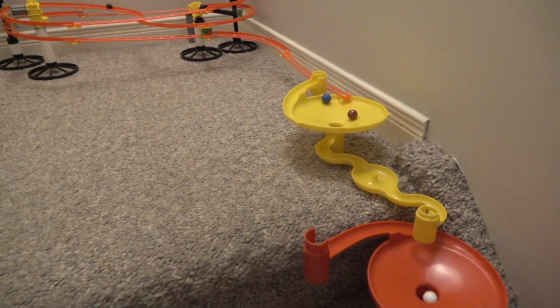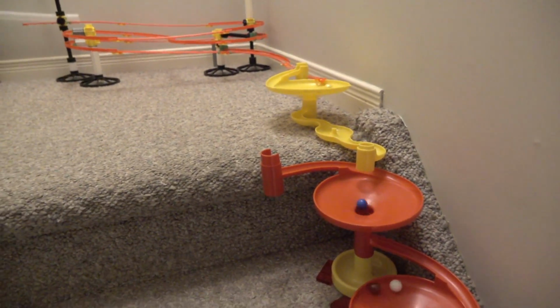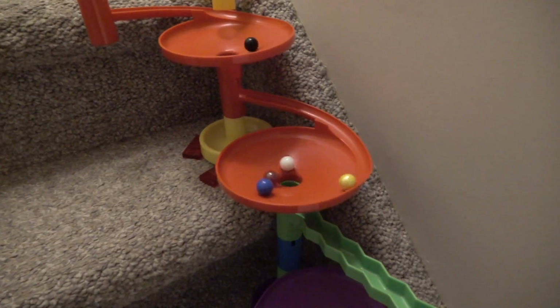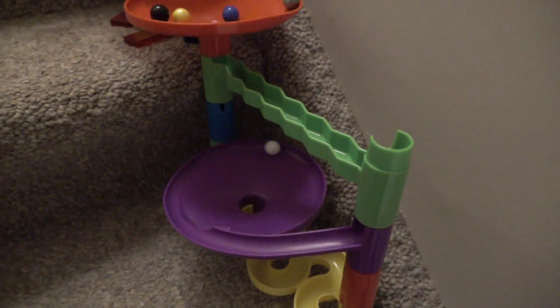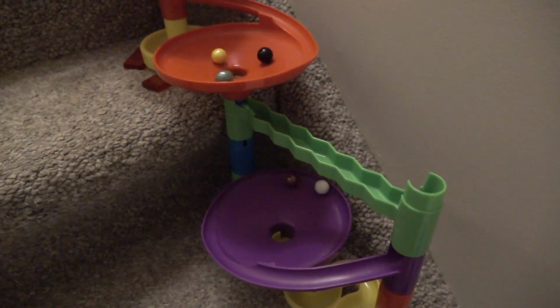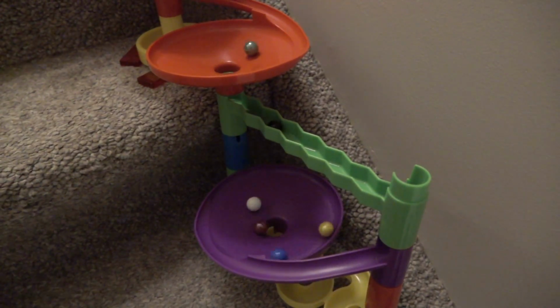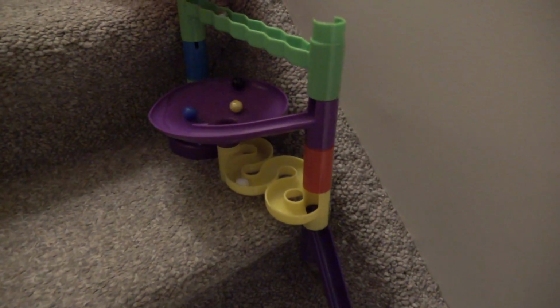And slowly but surely, we're heading to our first elevator section, where the marbles will go up an elevator and then continue down a higher elevation. Snowball still keeping the lead, getting some pressure there from Blood Red. And Blood Red following closely behind, making a good hit there. And I think he has the slightest lead. And yes, he does. Going to be getting first down that ramp.